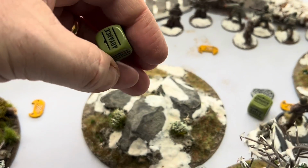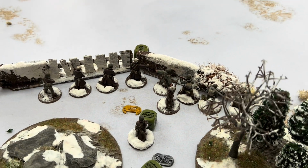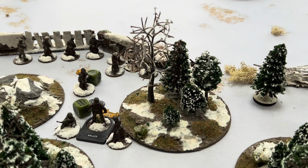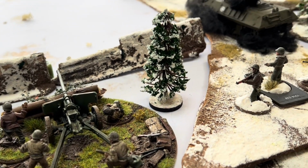Okay, for me, I'm just going to move the medic up so he's on the front line with these guys. I should have put him there in the first place, so he's now not hidden. Would you credit that? So lots of German dice coming out, but that's good, that's what I want.